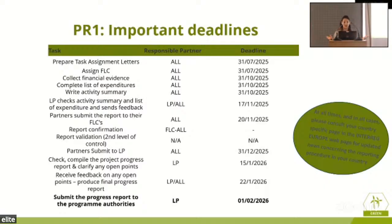So to prepare your task assignment letters, your TAL, by all partners, it should be done by the end of July, in order for them to know what they're doing and to be able to see your submitted expenditure. Assign the FLC by the end of July in order for them to collect your financial evidence by the end of the semester.